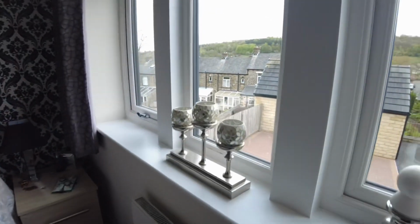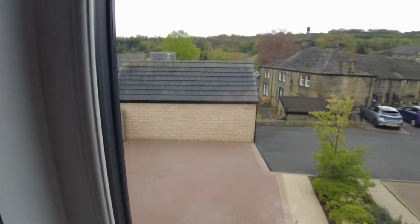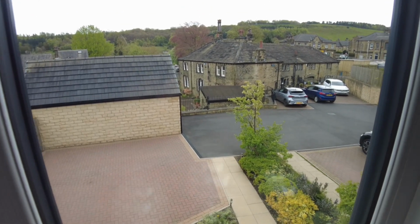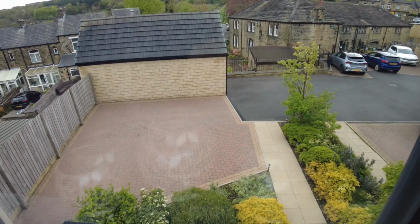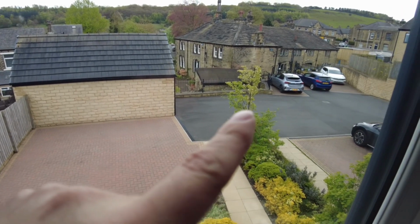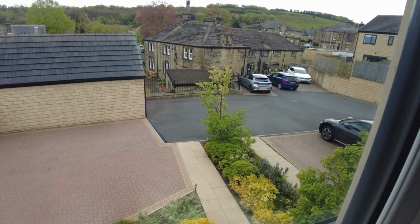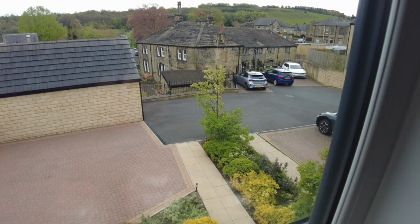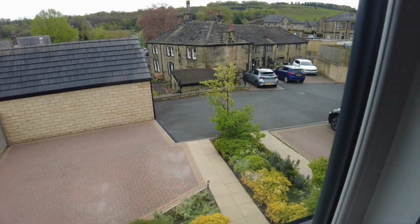Let's have a look at the view out the front. Again, what I would call fairly private. No houses directly overlooking you, and you can see and appreciate the size of the parking at the front as well. We have the garage, and I parked my car there, maybe in one of the neighbour spots, I'm not sure, but I won't be long. So yeah, again, quiet and very private.